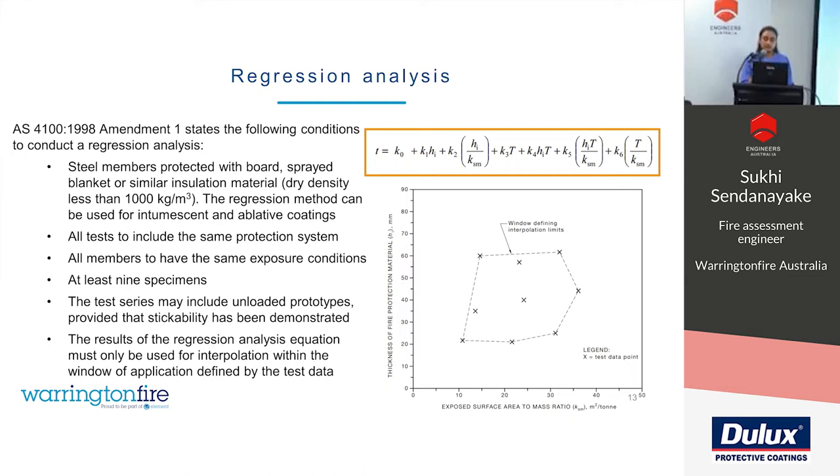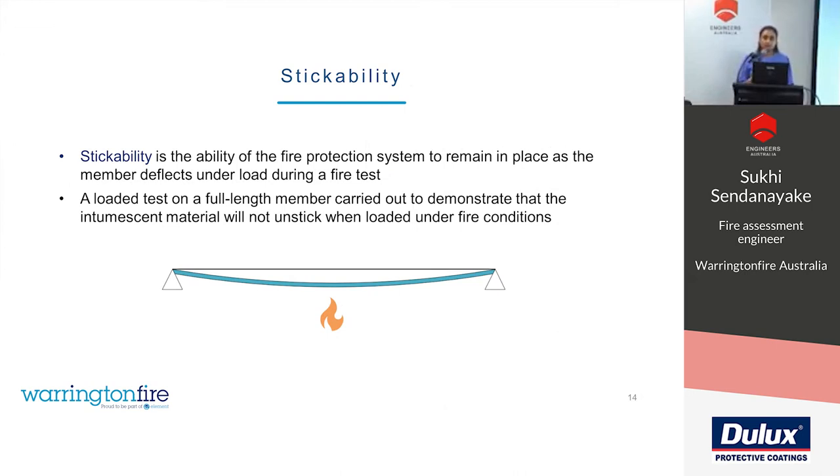This clause also states that the 9 specimens can be tested unloaded as long as stickability has been proved or demonstrated separately. So stickability is the ability of the intumescent product to remain in place when a member is loaded and then subjected to a fire test. When a beam bends, the bottom flange is in tension, the top flange is in compression, and if it's a column, then it's axial contraction that is the main issue. But when it's loaded, there is a real possibility for the intumescent products to peel off or unstick, or sometimes in columns, they could slump off, and they could expose the steel directly to the fire. So these loaded tests verify that the intumescent product can stay in place for the required period of structural adequacy.